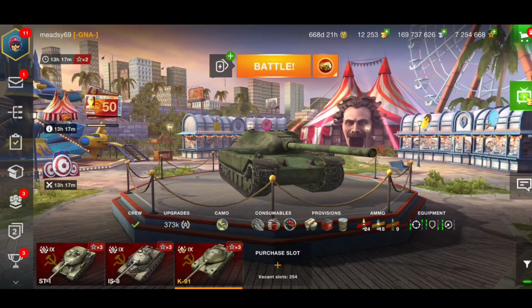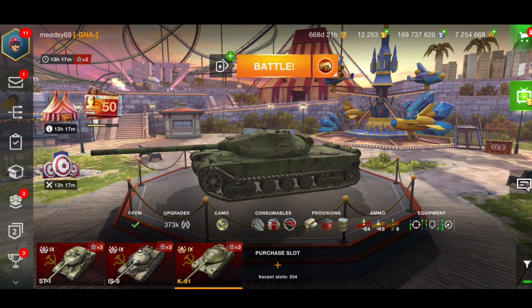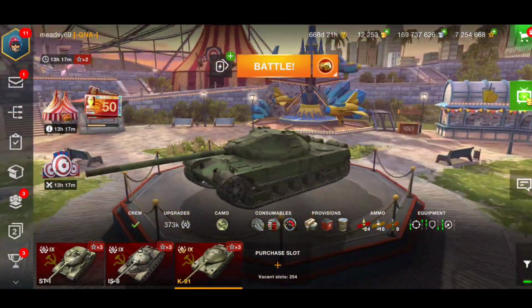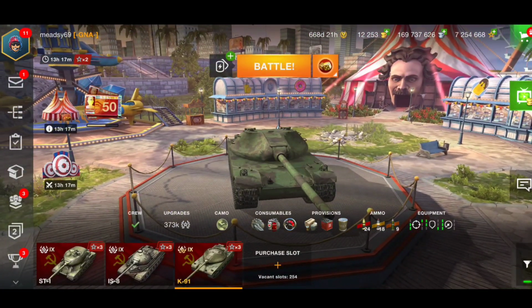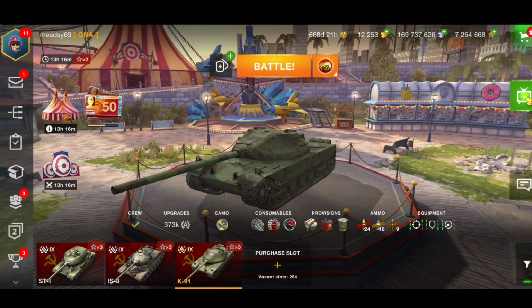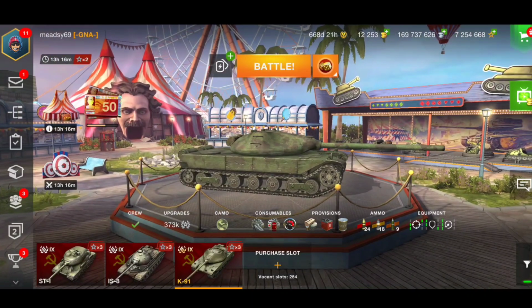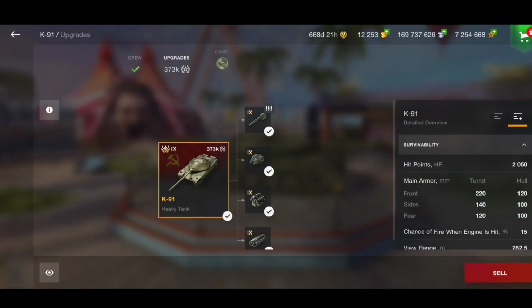Today we're going to take a look at the K91 back in stores for around 10,000 gold. So not bad, it's actually a really good price. Or you can, I think, buy it with the SU for 15.5k. So both together, if Wargaming keep to their schedule, it's a really good buy for both tanks. 15.5k gold for both tanks is actually a very good price.